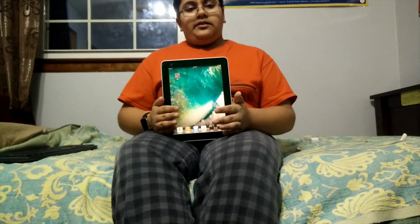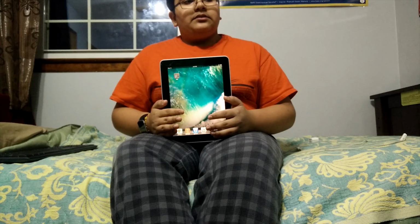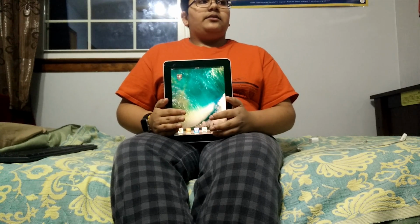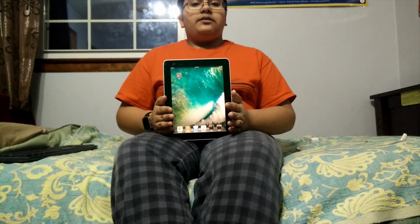But I don't think it's gonna last long, because iOS 5 is quite an old operating system, and its days are coming to an end. Soon most apps won't support 32-bit, so Apple's gonna start getting rid of all the 32-bit applications that haven't updated. So this thing will basically be a piece of junk after a while.